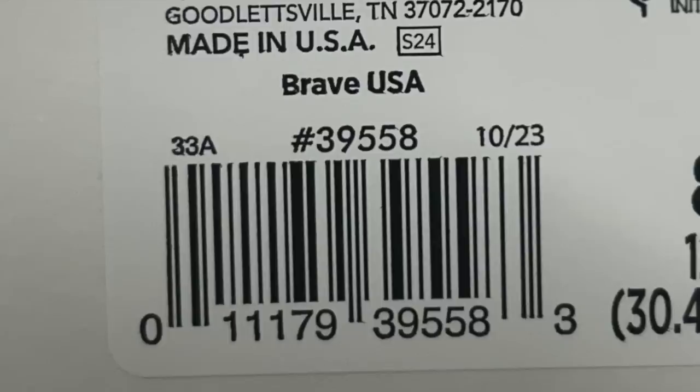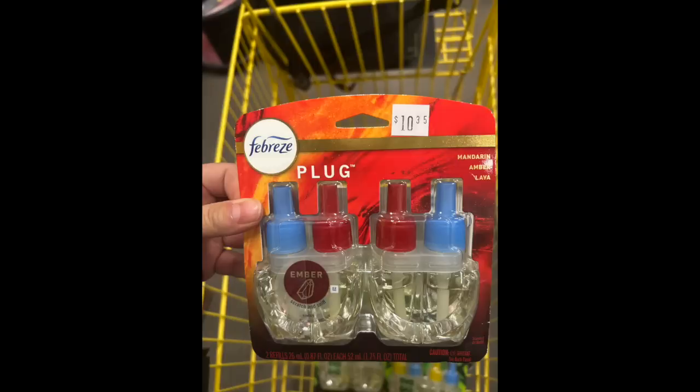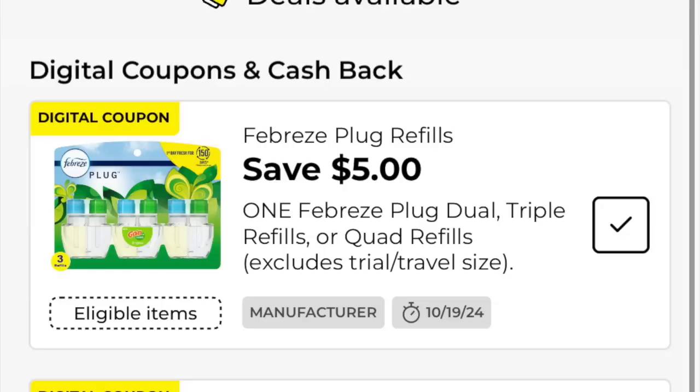Now, this was probably my favorite find of the day. The Unstoppable in the Scent Paradise. I believe there's a lemon one as well. They are $5.17, part of the clearance event, and Ember is the second scent that I found. We have a $5 digital coupon, and it is attaching, and yes, it's coming off for this, and I got more than one.